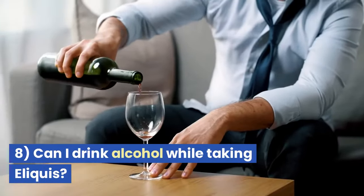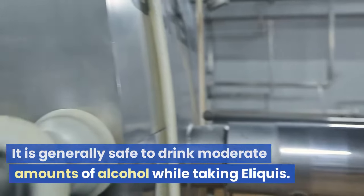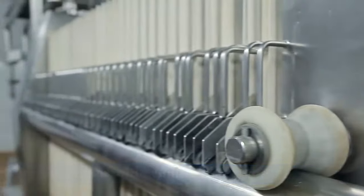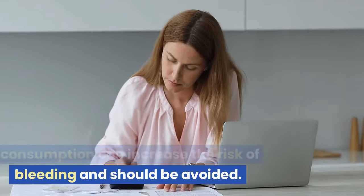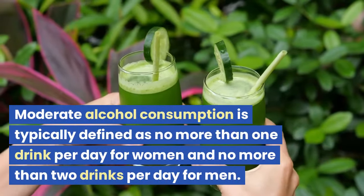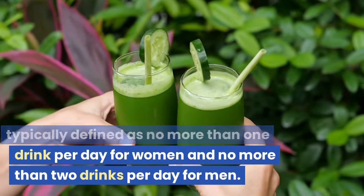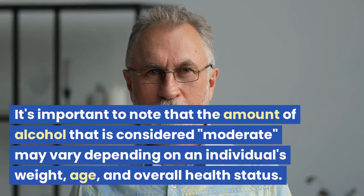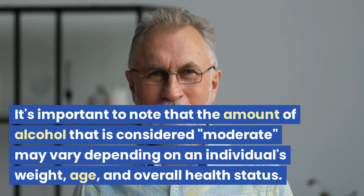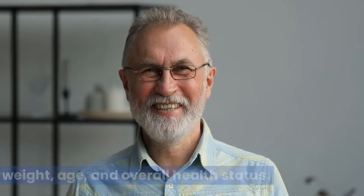8. Can I drink alcohol while taking Eliquis? It is generally safe to drink moderate amounts of alcohol while taking Eliquis. However, excessive alcohol consumption can increase the risk of bleeding and should be avoided. Moderate alcohol consumption is typically defined as no more than 1 drink per day for women and no more than 2 drinks per day for men. It's important to note that the amount of alcohol that is considered moderate may vary depending on an individual's weight, age, and overall health status.